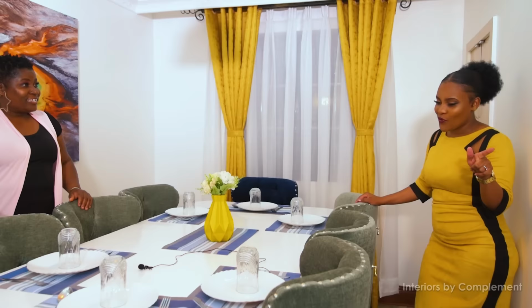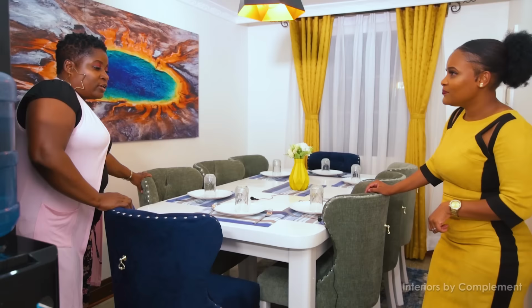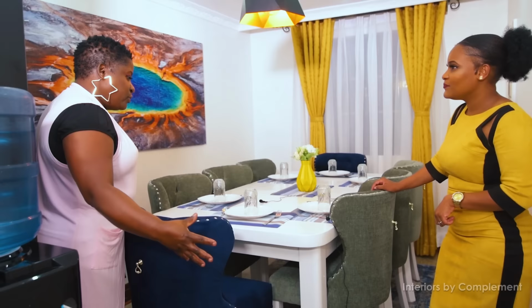Did you see the carpet? The carpet is totally different from the living room one. And it has a touch of royal blue and grey and white. The reason why we did that is because there's a royal blue here on this seat. Then there is a white on the wall. Then there's a grey on this other seat. So we combined the three colors in the carpet. So we had to go sourcing what will blend with the whole room, as you can see. I really love it.